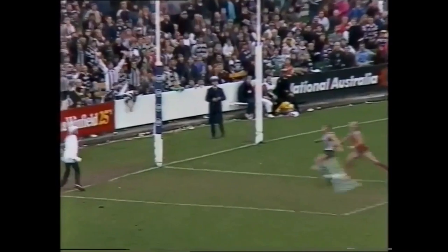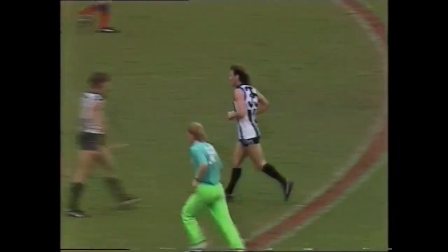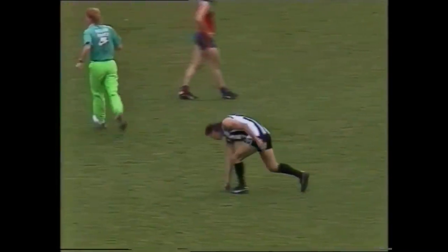Oh, mighty torpedo! He's goal! A magnificent kick. He was 75 out, I called it. And he leant back and he gave that torpedo everything, including perfect timing, and gets his third. He's Collingwood's 50. Russell picks it up.